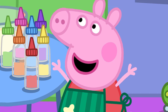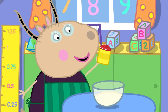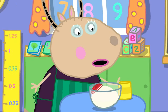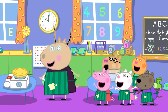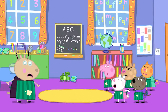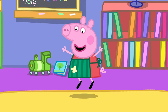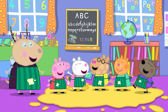Let's make the biggest pancake in the world. Hooray! Baking powder will give us the fluffiest pancake. Just a little will do. Madam Gazelle has added more than a little baking powder. The pancake is getting bigger and bigger. Oh dear! I'm not sure we can eat this, children. But it makes a great trampoline. Peppa loves Pancake Day. Everyone loves Pancake Day.